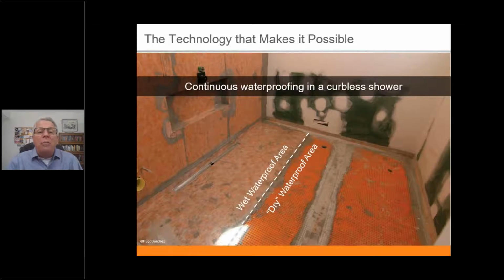And then they've brought the waterproofing membrane right out onto the uncoupling membrane, which is waterproof in itself. And you can see that the seams of that membrane are treated, and all the way around the perimeter of the walls. So now you basically turn the entire bathroom into a shower pan in essence.